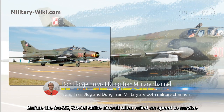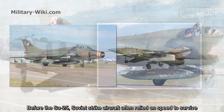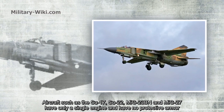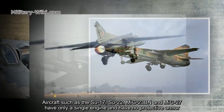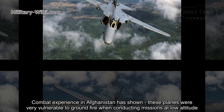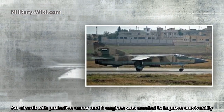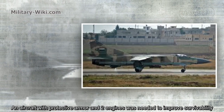Before the Su-25, Soviet giant aircraft often relied on speed to survive. Aircraft such as the Su-17, Su-22, MiG-23BN, and MiG-27 have only a single engine and have no protective armor. Combat experience in Afghanistan has shown these planes were very vulnerable to ground fire when conducting missions at low altitude. An aircraft with protective armor and two engines was needed to improve survivability.